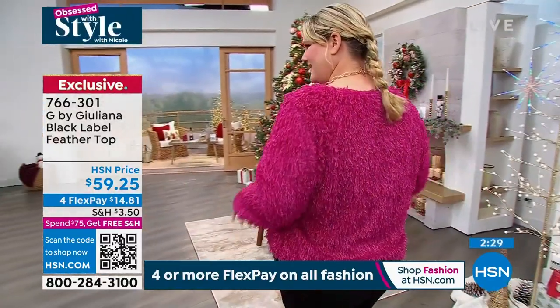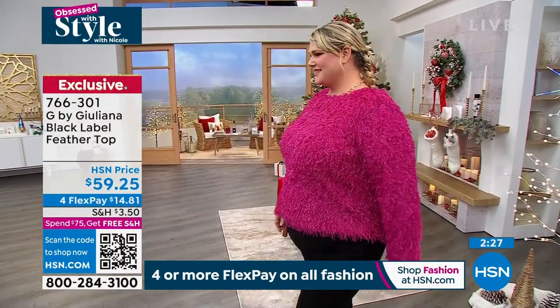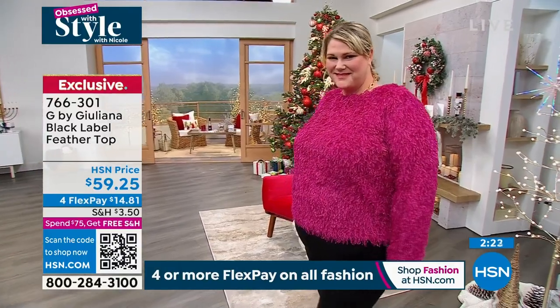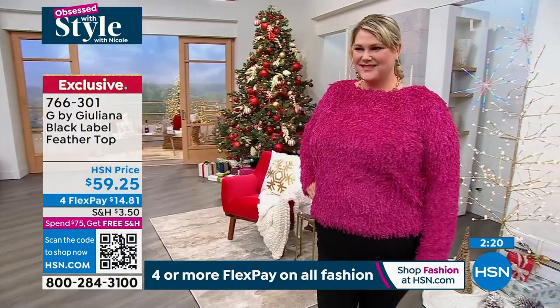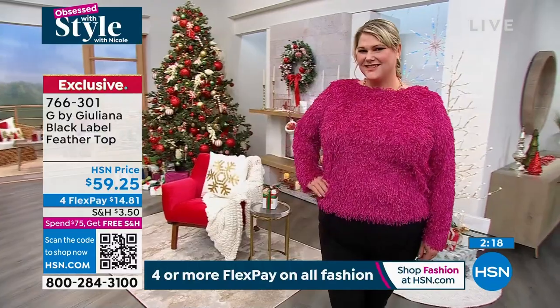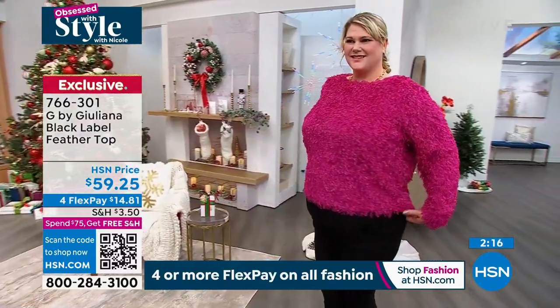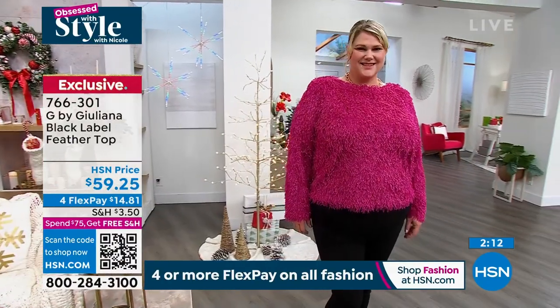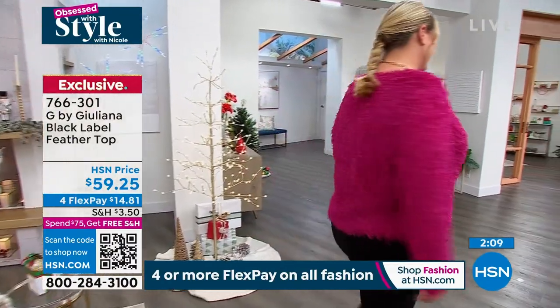You'll only find this top here. Great sizing options, extra extra small to 3X. Care for it in the comfort of your home. Machine wash, tumble dry. It's 22 inches in length, and it hits right at that waistline for most of us. And I love that you didn't give us something that's too long, right? Because then it becomes overwhelming. So it is that perfect length on this.